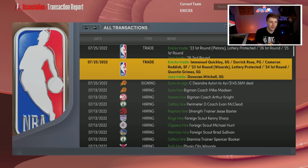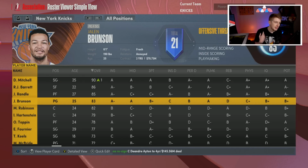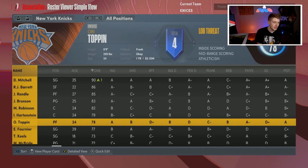So Donovan Mitchell heads to the Knicks. The Jazz get a couple building pieces, but of course, for the most part, they're bottoming out, and they're going to be tanking. But we got Donovan Mitchell here in New York, so now we have an updated starting 5 of Donovan Mitchell, Jalen Brunson, RJ Barrett, Julius Randle, and Mitchell Robinson. So I'm actually really excited to see how this is going to go. We also kept Obi Toppin on the team.